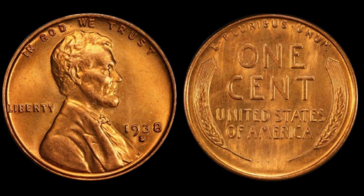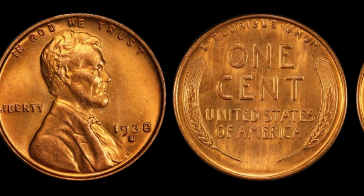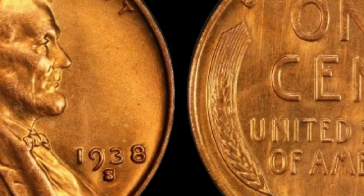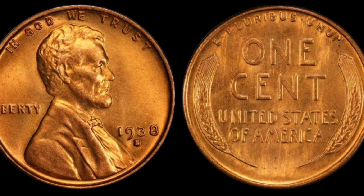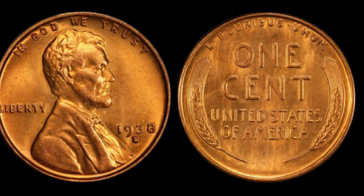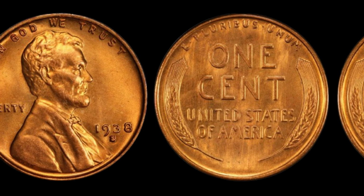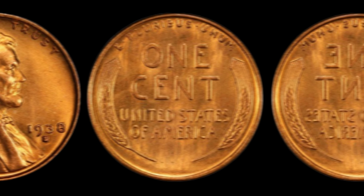In conclusion, the 1938 S mint mark Lincoln penny is a unique and valuable coin that holds a special place in the world of numismatics. Its historical significance, rarity, and potential worth make it a prized collectible for coin enthusiasts around the world. So, whether you're a seasoned collector or a novice numismatist, keep an eye out for this elusive coin, and you may just stumble upon a treasure worth $1.9 million.